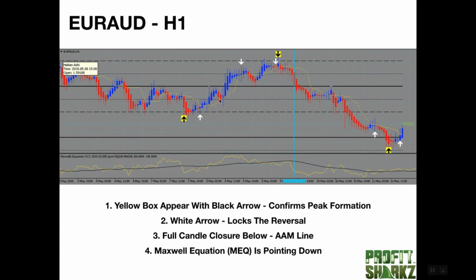Okay, so you had a little drawdown here, and then what happens is it ran all the way up here before an indication was given that the market is going to reverse again. And that ran for 40 to 150 pips.